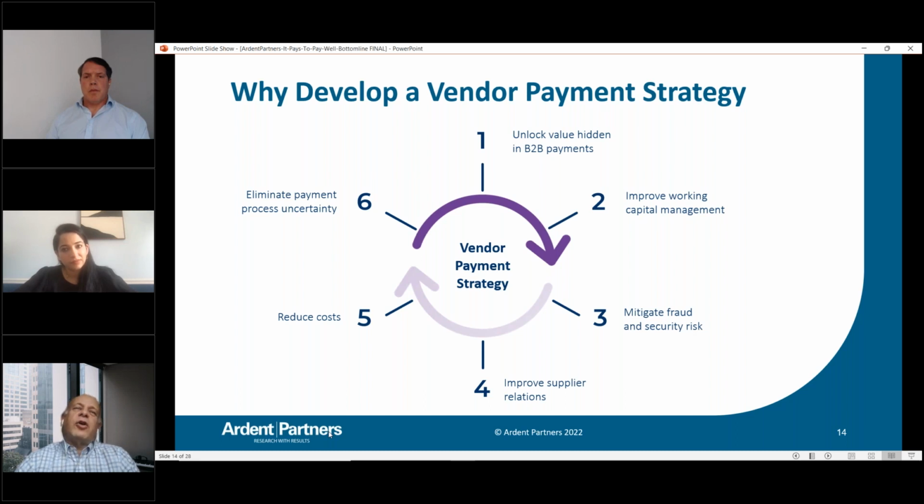And there's a huge amount of knowledge that can be used when you want to leverage and optimize your vendor payments that are out there. So there's huge hidden value within B2B payments that many organizations are leaving untapped because they don't have the data, they're not spending the time, and they're just doing things as they've always done them. And so when you're looking to develop your vendor strategy, some of the benefits that you can receive are shown on the page here, and we're going to go through these one by one.